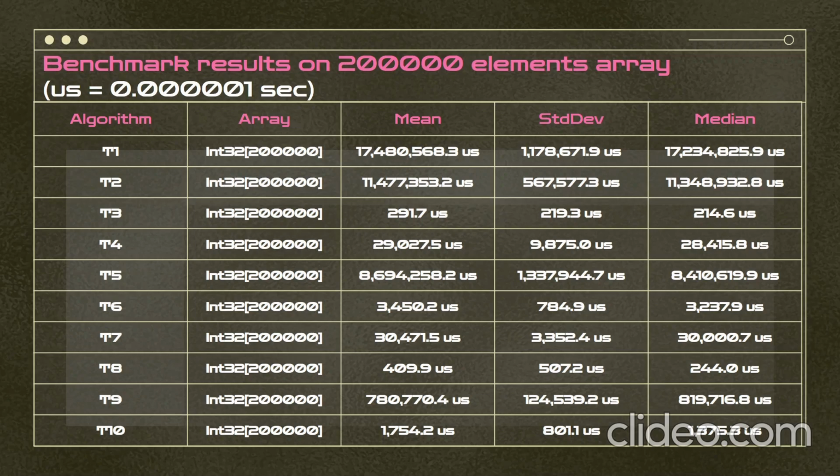Overall, based on the benchmark results, T3, T8, and T6 appear to be the most efficient methods in terms of mean, standard deviation, and median execution times. So it's some sort of aggregated value. These methods consistently perform well in terms of speed and variability in execution time. In addition, T9, which is cube sort, finally showed its capabilities. This algorithm is not as good as expected. However, it's much better than the obviously bad algorithms, which are T1, T2, and T5.